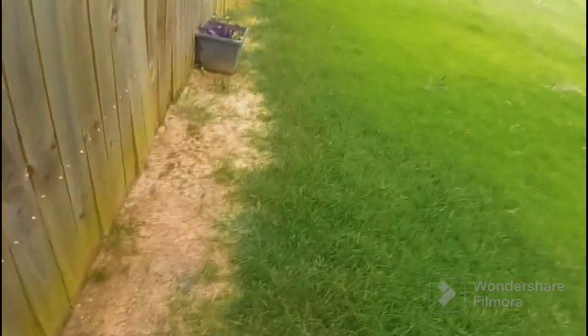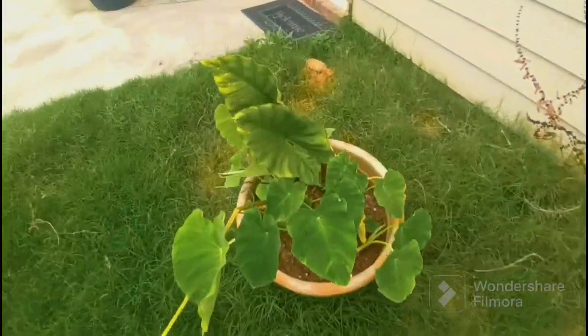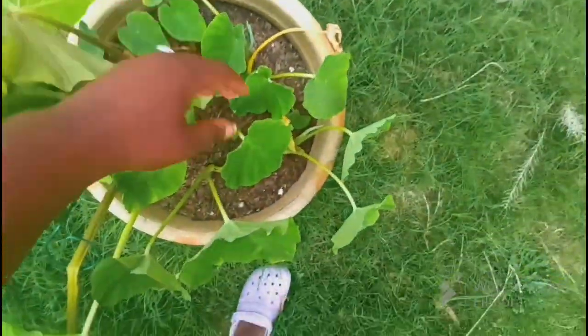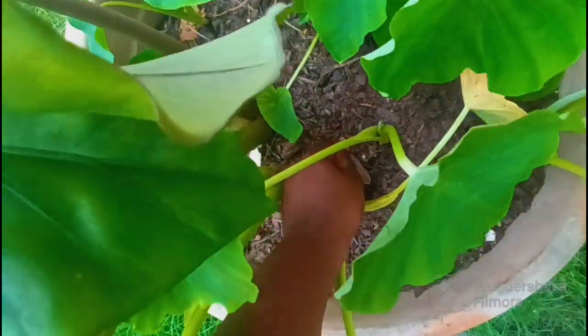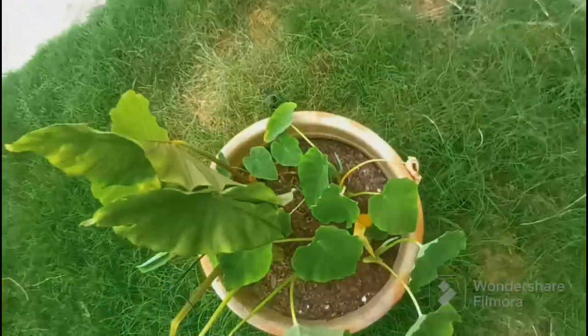So I have random garlic popped everywhere. You may find it, you may not. This the elephant ears. I just put them in here. They seem to be okay in here. Looks like there's a little bit of grass seeds in here I need to pick out, just because these were in the ground and I pulled them out of the ground and I put them in here. So it got some grass with it. And I just gotta keep making sure that grass is out.